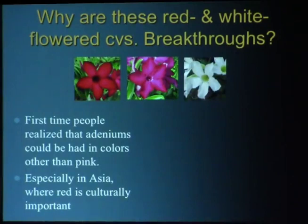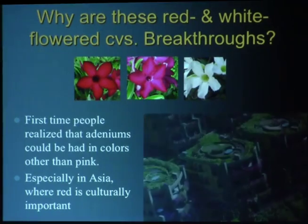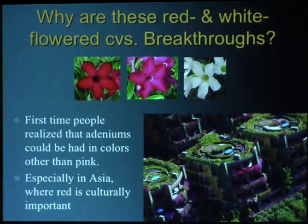This is especially important in Asia, where red is an important cultural color. It means just about everything good: riches, good health, longevity, all that good stuff. And it's especially important in Thailand because the Thais are absolutely nuts about growing plants.